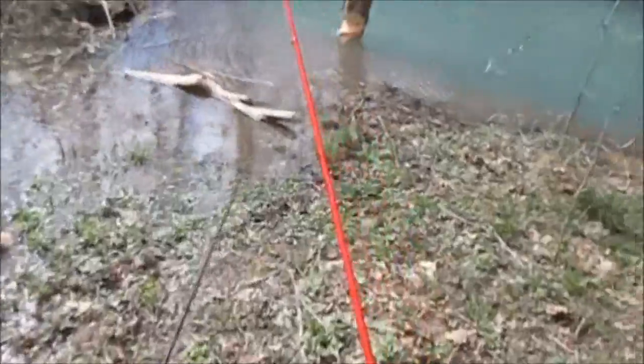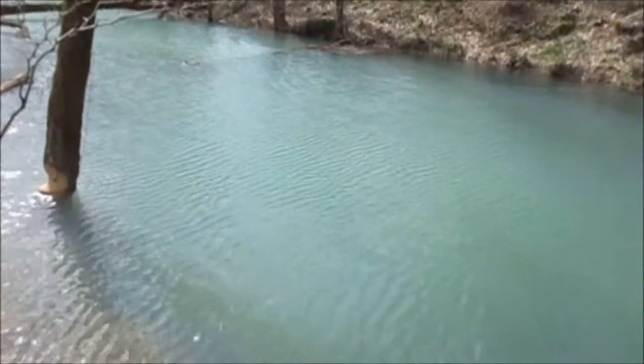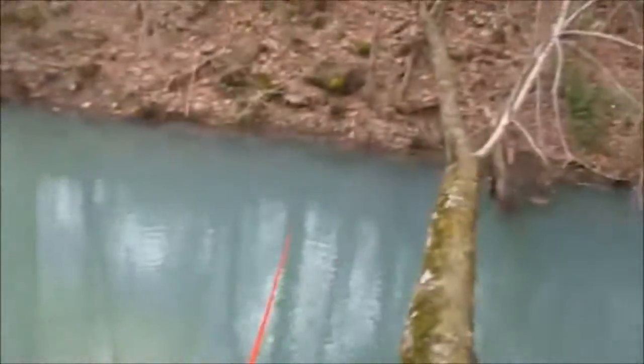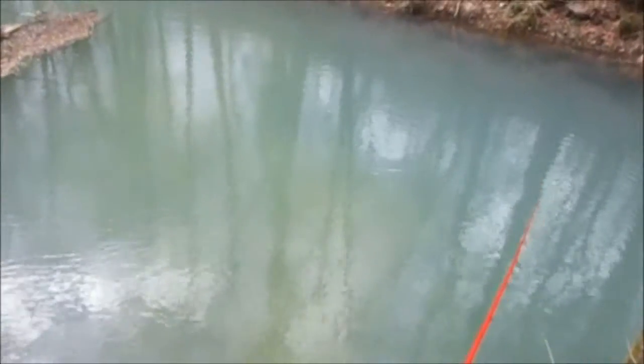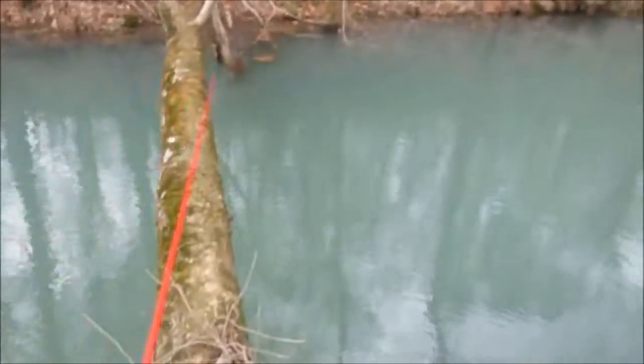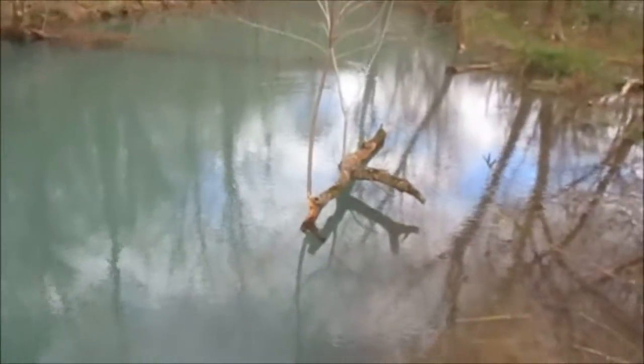There's definitely some activity in here. My goodness, look at all these fish. I got a good feeling about this spot here, guys. Oh, I just got pounded. There we go. All right. Yeah. Got one.